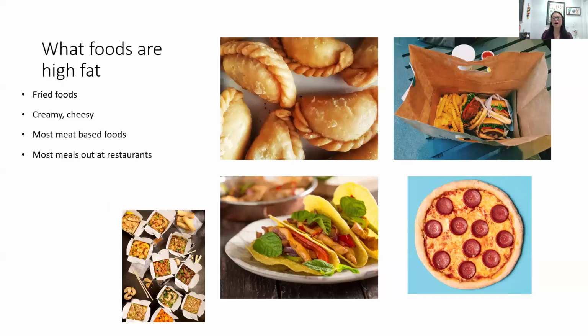So different foods that are higher fat, different fried foods, foods that are creamy or cheesy, a lot of meat-based foods, especially ones at restaurants. And most meals out at restaurants are a little bit higher fat. It's not to say that we shouldn't eat at restaurants, or I'm not recommending that. I really enjoy going out to eat. I think it's a lot of fun. But thinking about that might have a little bit longer impact on blood sugar.